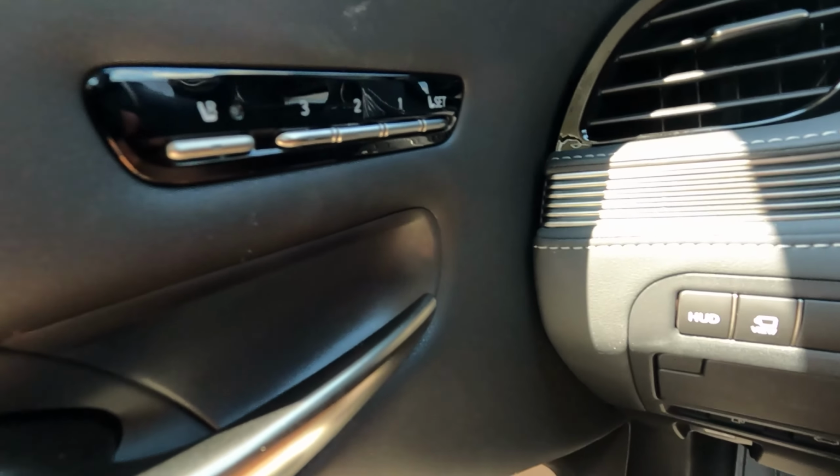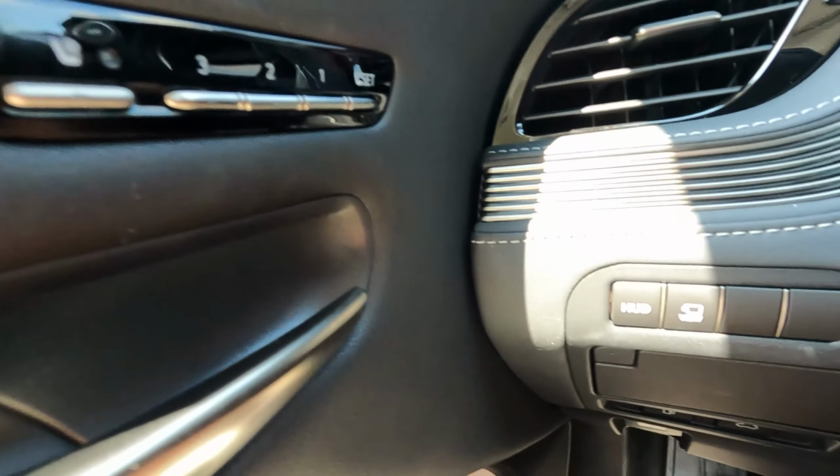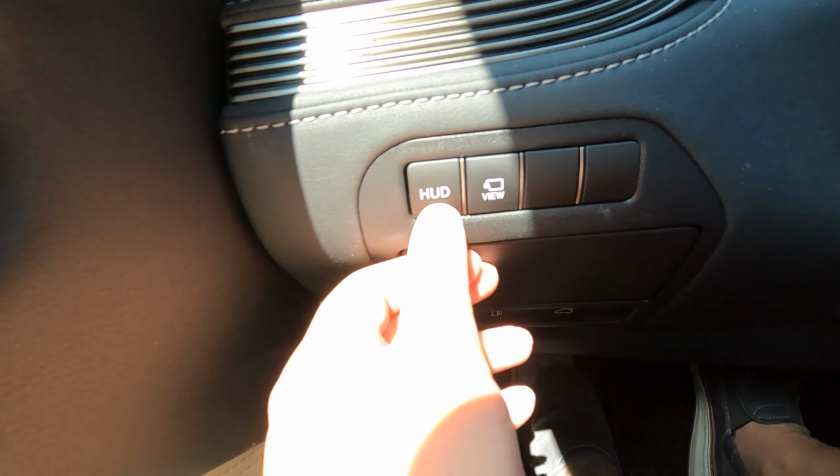Now, to the left of the steering wheel, you have 3 memory seats. You can power fold your mirrors, and also you have buttons for the heads-up display and your bird's eye 360 view camera system, which is really cool.